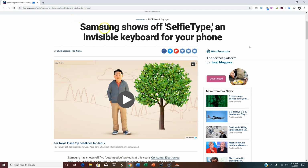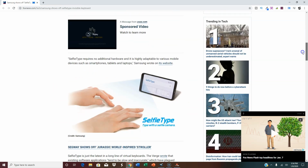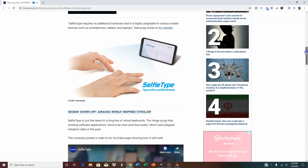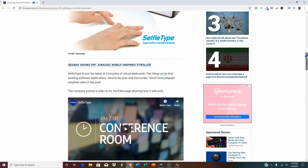So Samsung shows off SelfieType, an invisible keyboard for your phone. Samsung is typically a leader all the time. Of course, I'm an Android guy, and many like iPhone, but Samsung typically is most generally the leader in the technology. Then Apple comes along and tries to copy.